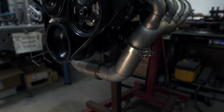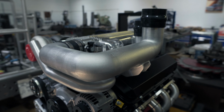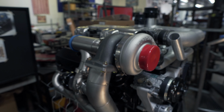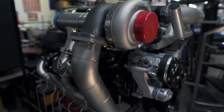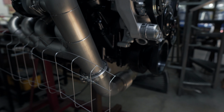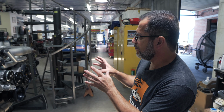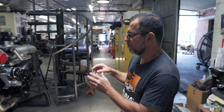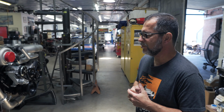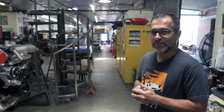This engine, it's a Chevrolet 454 big block. It's got an Arizona Speed Marine induction system on it, turbocharged, Turbonetics turbo. All the plumbing that you see, the exhaust manifolds, all that is handmade. This is actually going to be the platform for the big C70 Suburban that I'm building. So you've got to have a little bit of power to move a big truck like that.